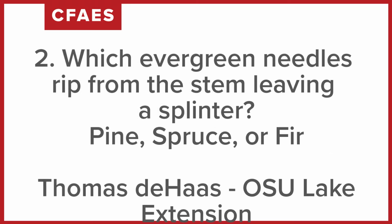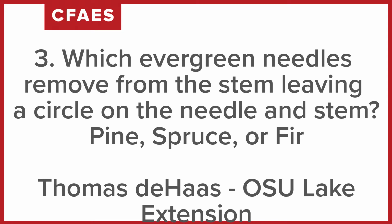Question number 2. Which evergreen needles rip from the stem, leaving a splinter? Is that a pine, a spruce, or a fir? Question number 3, which evergreen needle, when removed from the stem, leaves a circle? Is that a pine, spruce, or a fir?